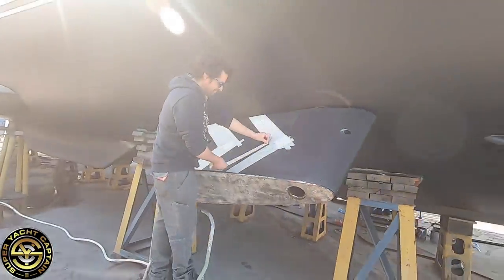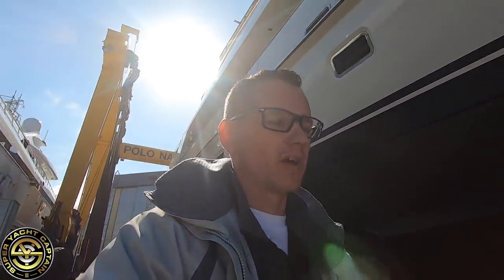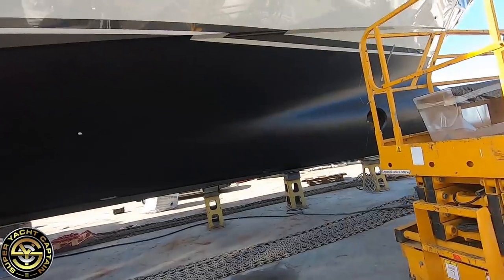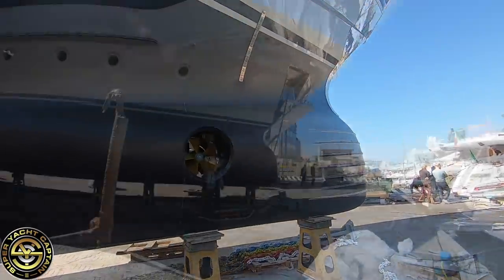So we're putting the arrows now onto the fin stabilizers. The reason that we do that is because it's black, you can't see it when it's in the water. So the white arrows, you can see it clearly, and it's basically a safety feature. The brakes still need putting on. Anchor needs putting up.